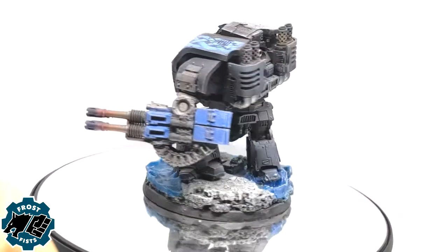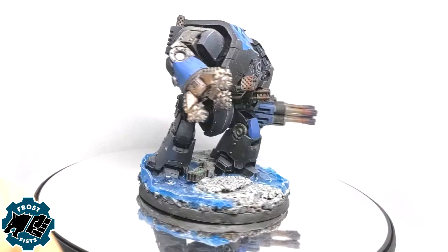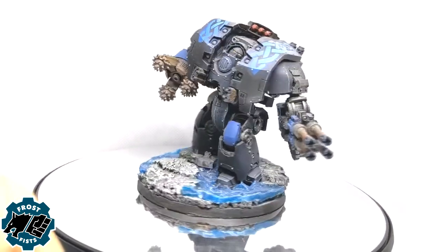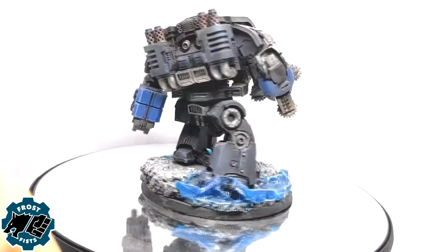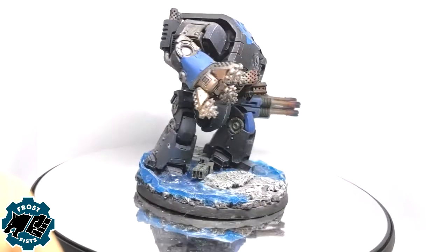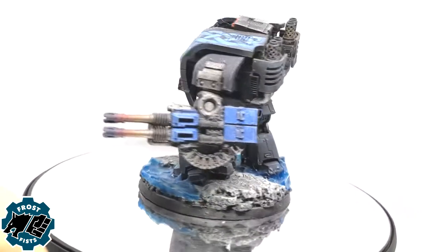So I bought the Leviathan, I painted up part of it, but most of the work was done by Brother Richard over at the Nerd Life, because I had him assemble it for me. He did the cool pose on it, and he not only primed it and base coated it, but he did the Celtic scroll work along the sides.